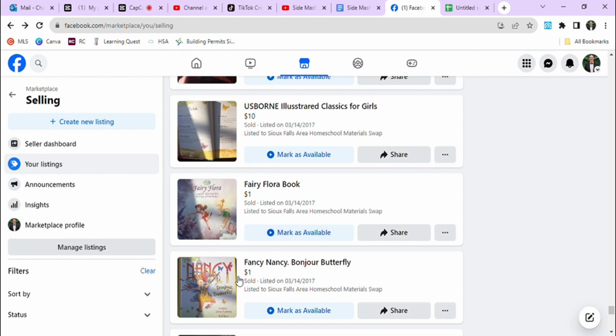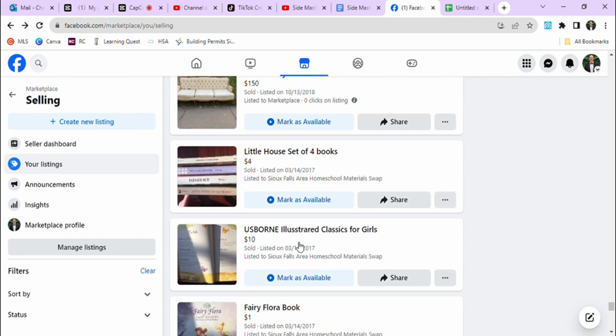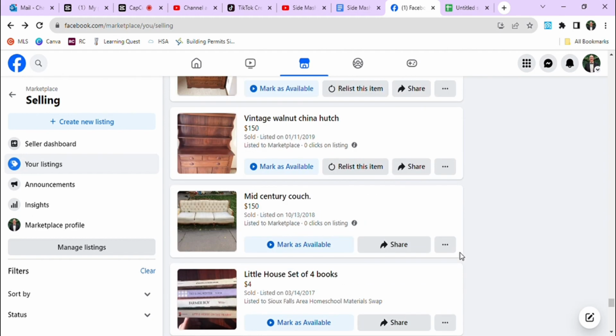So prior to 2017, I was still doing lots and lots of selling. I have deleted that off. So this is the first ones that I could find back in 2017, selling just books for $1. Then we started getting ones for more than that, $4, $5, $10. And again, I have deleted a lot of those off, but here's what I have left on here that I can show you.